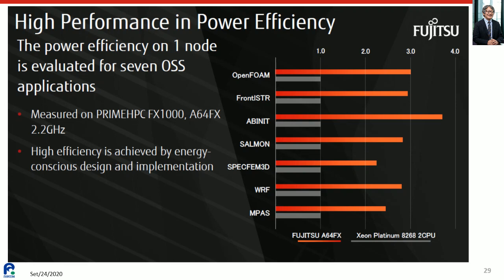And this slide is about the power efficiency for open source software. For almost every application, the power efficiency of the A64FX is more than twice that of the Intel one.